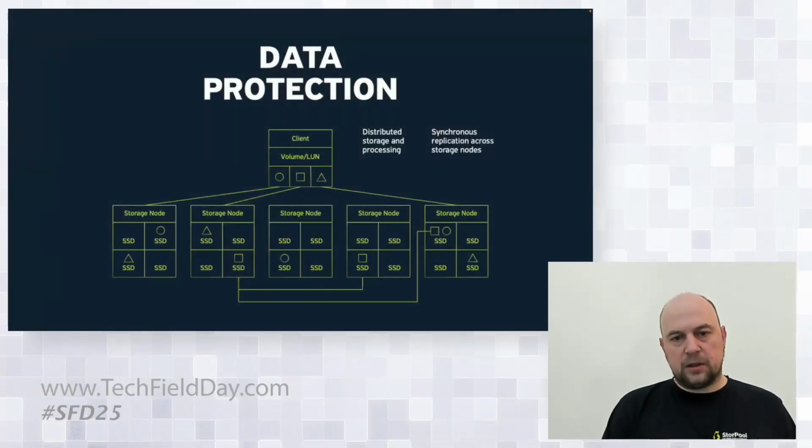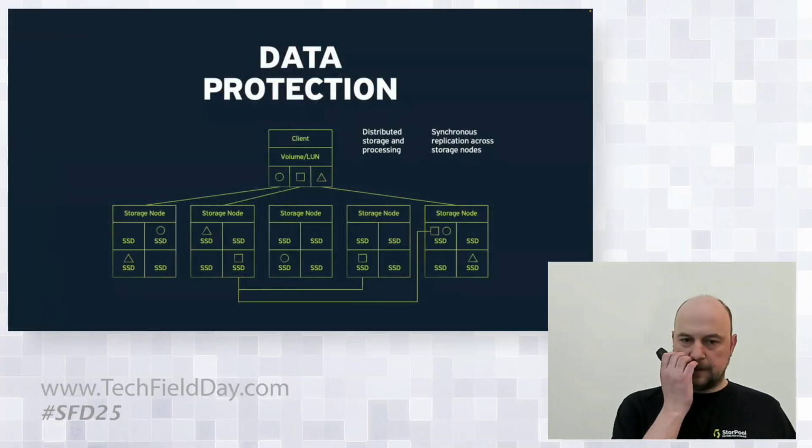What about plans for virtual volume, vVols? Yes, there are plans for vVols. Sometime in the future, we're looking at it. VMware needs to support vVols with iSCSI first.